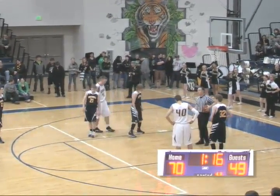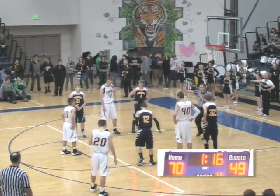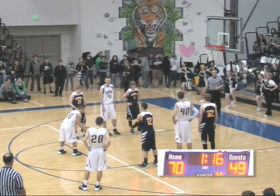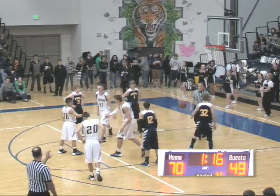Both teams going to the bench, letting the seniors and the second units play. It's always sad to see somebody's season come to an end, Scott, because high school basketball is just so much fun, especially in an environment like this. So quickly. Oh, it does. Ridge misses the first foul shot.